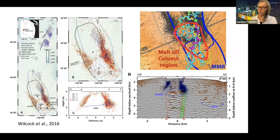So our interpretation is that these seismicity patterns are consistent with a component of fracturing of the shallow crust linked to inflation centered within this sill conduit.